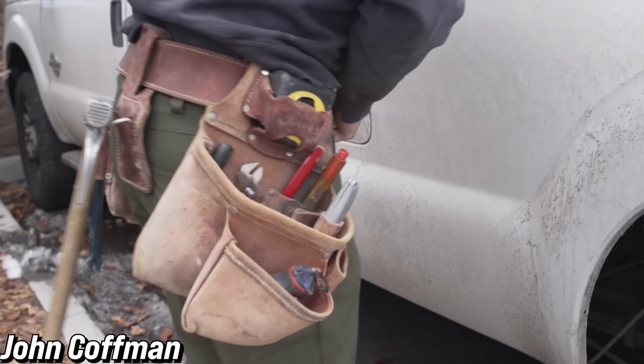Coffman, the owner and founder of Coffman Construction Incorporated. Started the company when I was 18 back in 1993, so 30 years we've been going at it. So today we're gonna give you the tour of the tool bags.